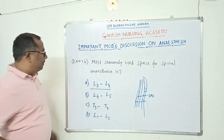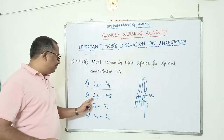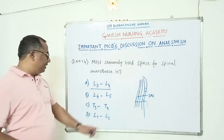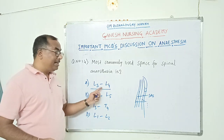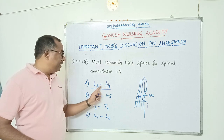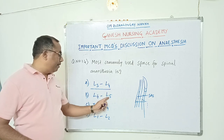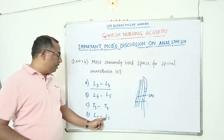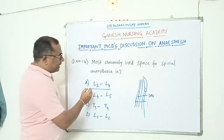The first option is between L3 and L4. Option B is between L4 and L5. Option C is between T3 and T4. Option D is between L1 and L2. L stands for lumbar: lumbar 3 and lumbar 4, lumbar 4 and lumbar 5, lumbar 1 and lumbar 2. Here T stands for thoracic: thoracic 3 and thoracic 4.